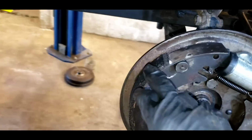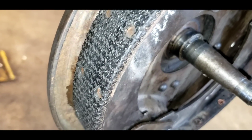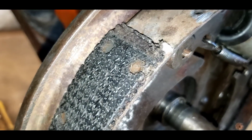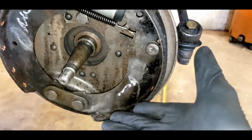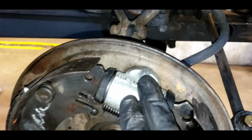Got all the shoes cleaned up, and these are a very interesting type of shoe. Some type of, I don't know, fabric? I'm sure it's asbestos of some type. Got it all cleaned up. Got the new wheel cylinders on, like I said.